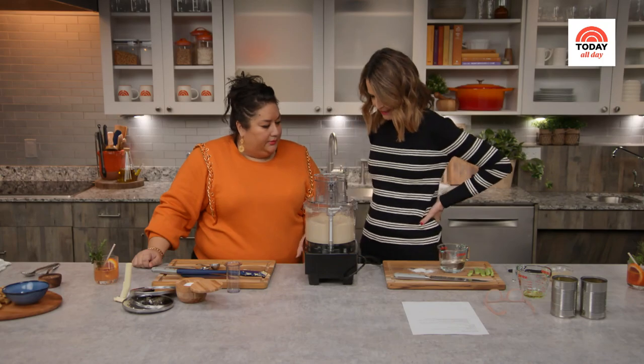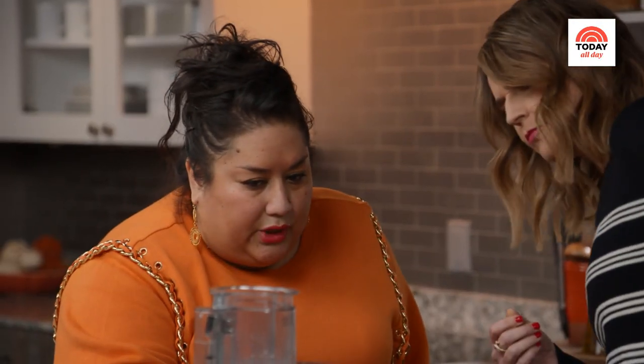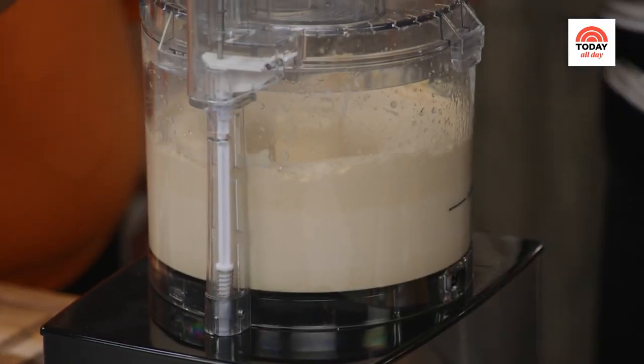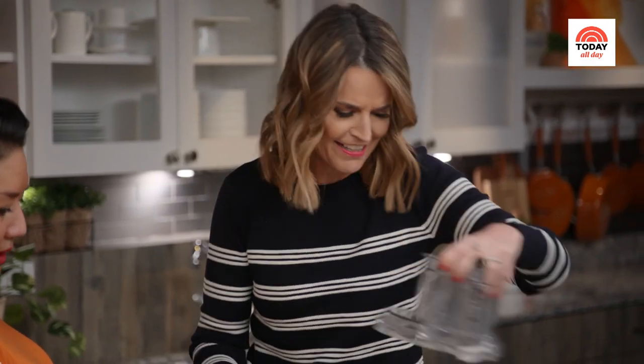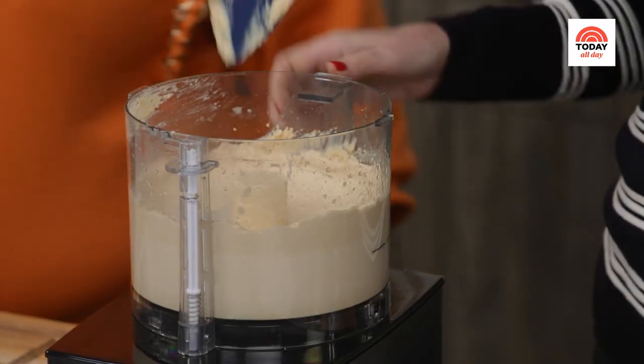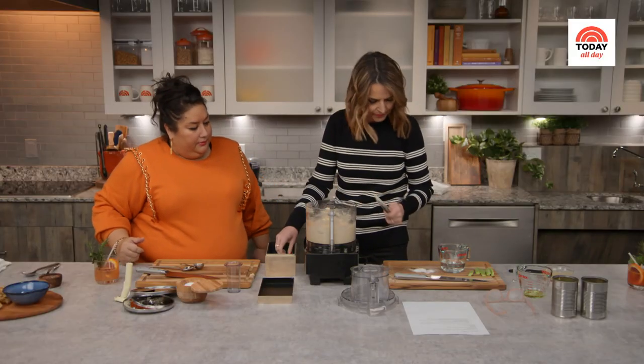Look good, you see that? It's getting smoother, which I like. And now you can see how this is really moving slowly. That's why you have to stop. It's time to stop and have an intervention. Now I'm going around the sides. Let's get everybody in there. Okay, so let's taste it.